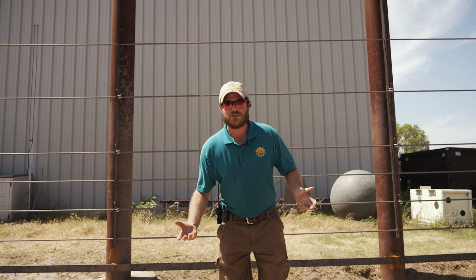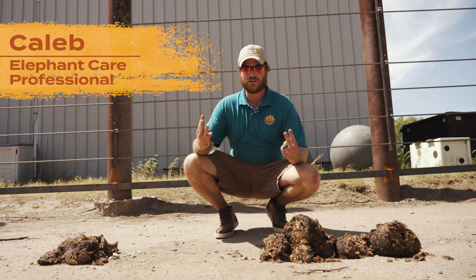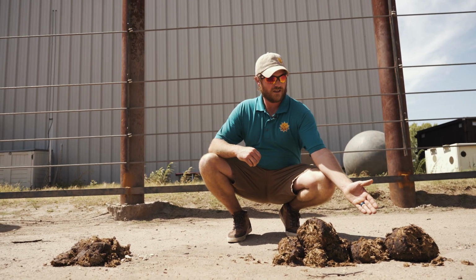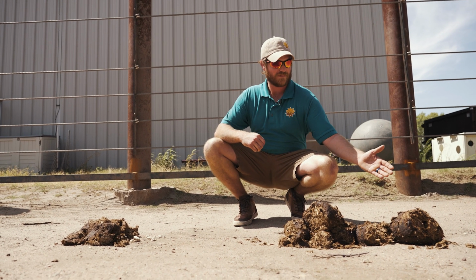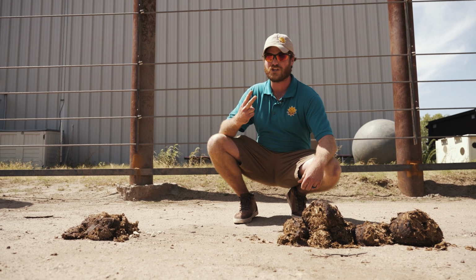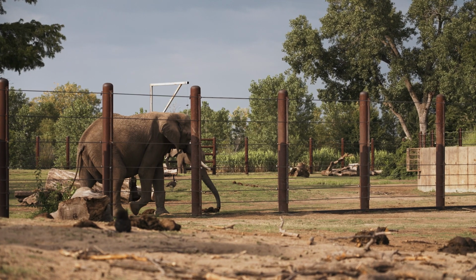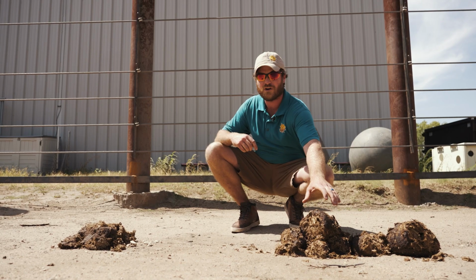When we look at our poop each day, ideally we want to see a fecal score of 2 or 3. So over here we have a fecal that we collected from Marusi at around 11:30 today, and her fecal score is a 2. It's very solid, and that's basically what we're looking for in a fecal score of number 2. It's very well formed and very solid.